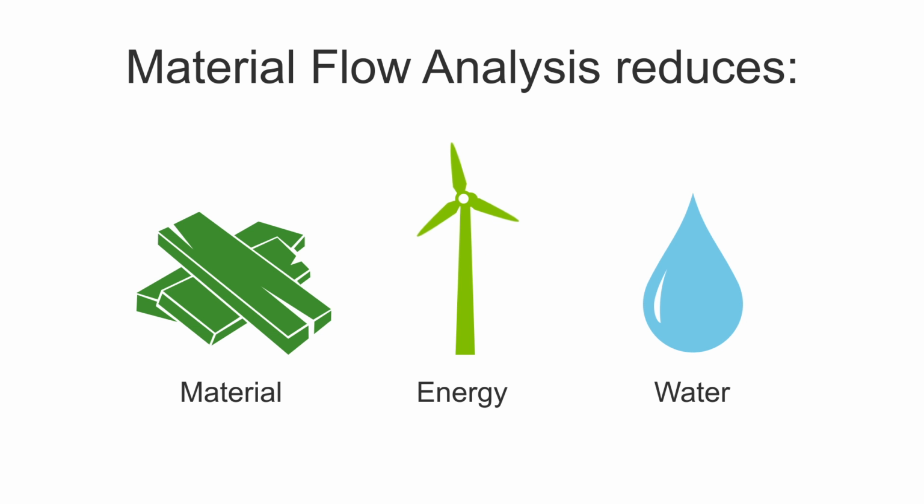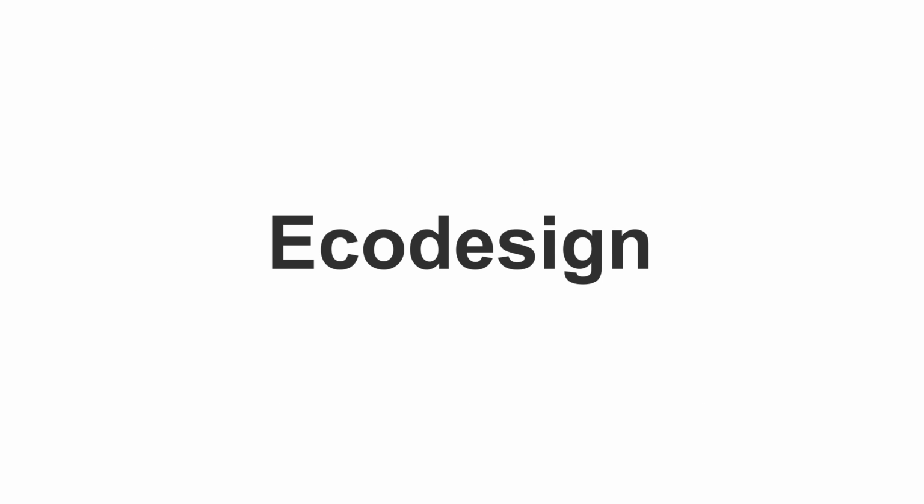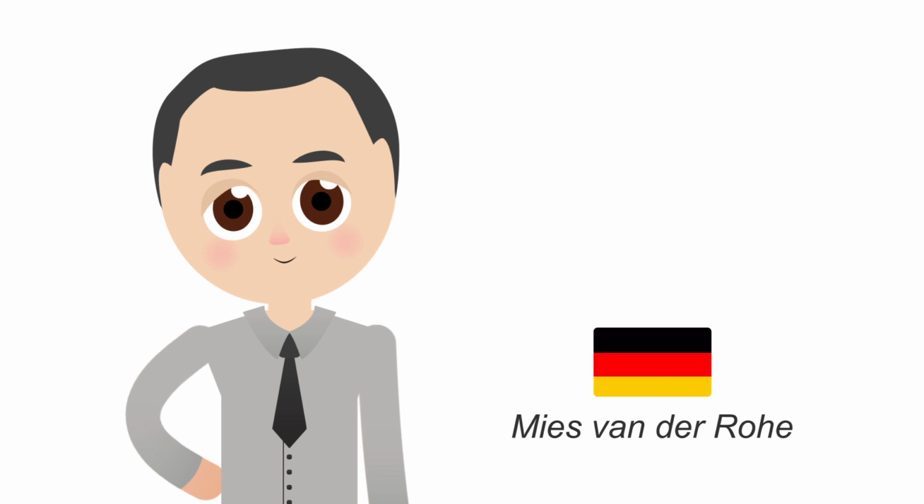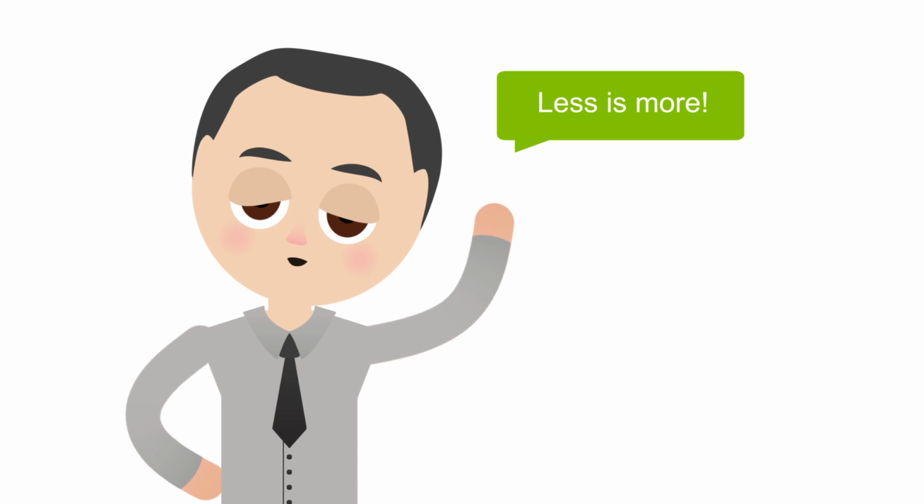Going beyond improving existing processes and redesigning products and systems can bring even greater benefits. This is the principle of Ecodesign, which is illustrated in the following example. A refrigerated truck company managed to reduce the weight of their trucks and semi-trailers by 16%. This brought about other positive changes, such as less fuel consumption due to their lighter trucks. As the German architect Mies van der Rohe said, less is more.